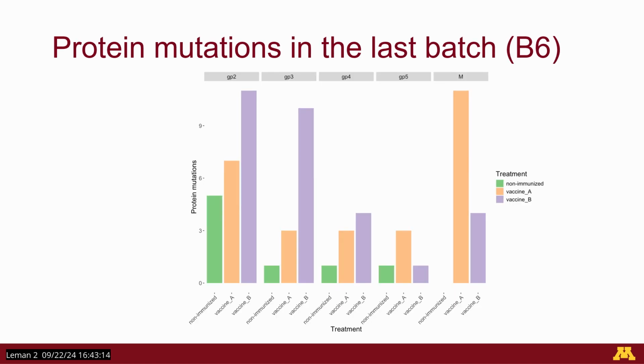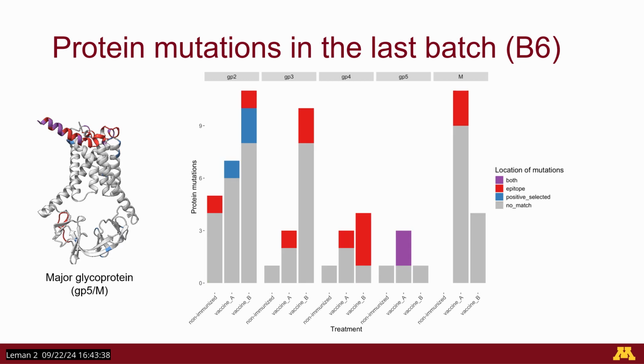More than that, we also checked the protein mutations within the last batch. The plot here shows the number of protein mutations in each viral surface protein: GP2, GP3, GP4, GP5, and M protein. Basically, there are more mutations at the protein level in the vaccinated groups, the orange one and the purple one, than the green one, the non-immunized group. And if we look closer at the sites classified as immunologic epitopes, positively selected sites, sites frequently mutated at the protein level, or both, we found more mutations at those sites in vaccinated groups than the non-immunized group, like this.